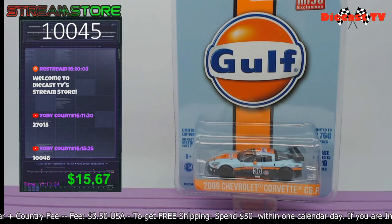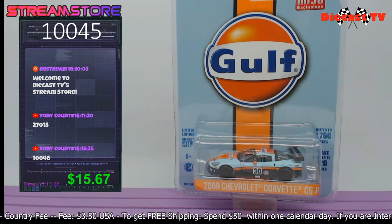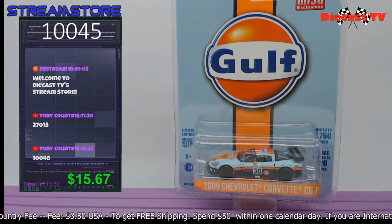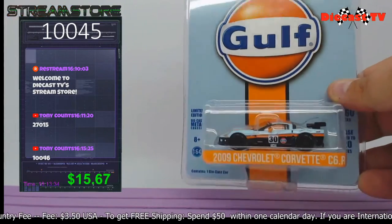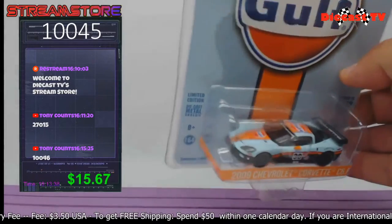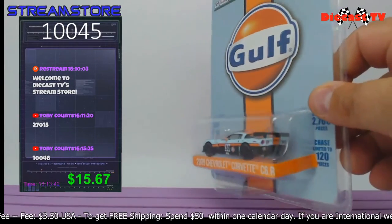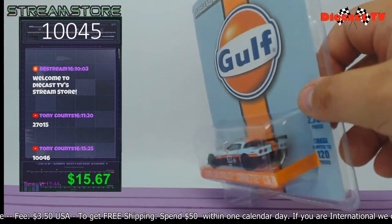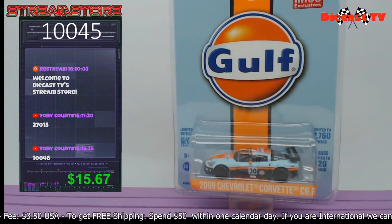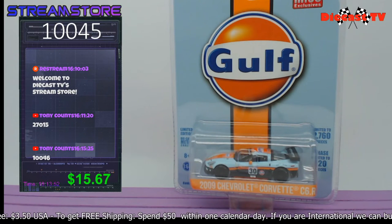Ross the Boss here with Greenlight Collectibles Mijo exclusives. Gotta love it. Limited to 2,760. The Gulf livery is awesome on this. 2009 Chevy Corvette C6. Gotta love that sweet ride. Take a look at that mean front end. Hopefully you won't be seeing too much of the rear end, because that means you're losing the race. The fin is sweet on the back. It's a very cool car, and if you want it for yourself, very simply put it in the chat, 10045.